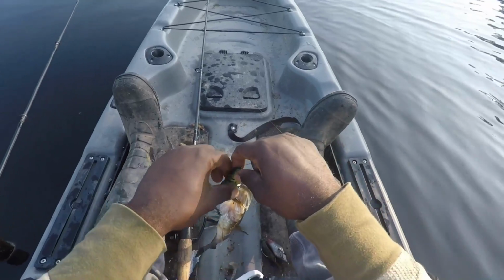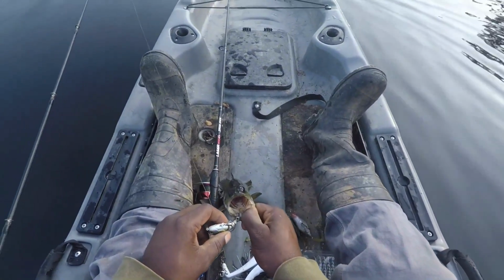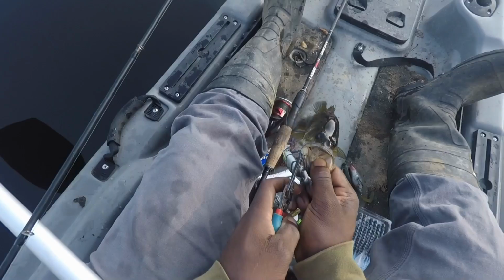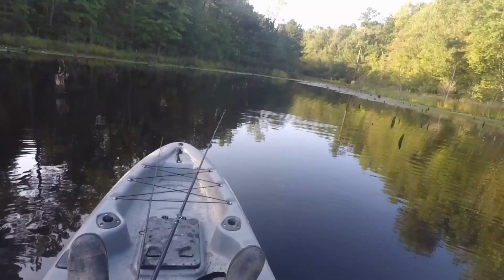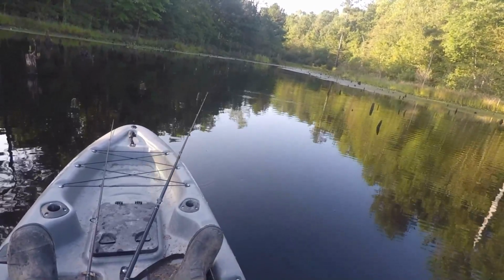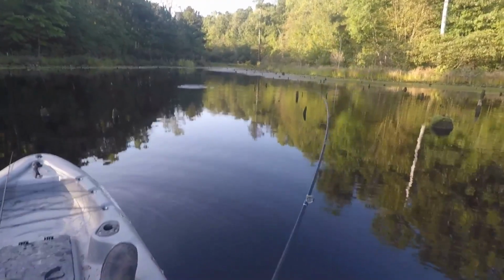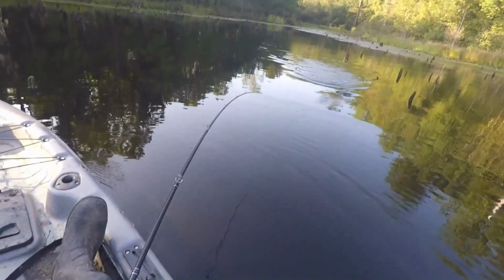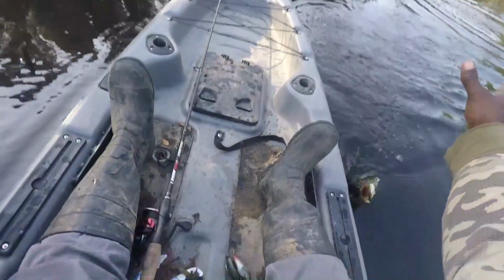That's what I'm talking about. Oh, yeah. I can lip this one or try to. You got these trebles right in the bottom. Let's go. Get that out of there. There we go. A little deep, guys, but look. Oh, my gosh. He smashed that. He smashed the baby bull shad, guys. This is a nice one. Oh, yeah. He smashed it hard. Biggest of the day right here.